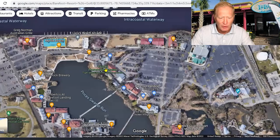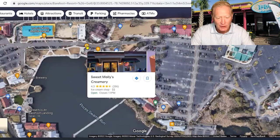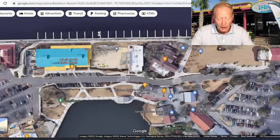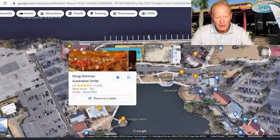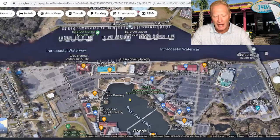From there, you can bring the grandkids to the Tiger Preservation Station where they can get their pictures taken with tiger cubs. Afterwards, you can bring them to Sweet Molly's Ice Cream for an ice cream cone. From there, you can come to Lulu's Beach Cafe, let them run around on the sandy beach area while you relax with a cocktail in your hand. In the evening, if you're looking for something a little more refined, you can come to Greg Norman's Australian Grill for a fine dining dinner. There are so many options so close to you here at Barefoot Landing.